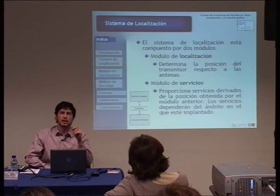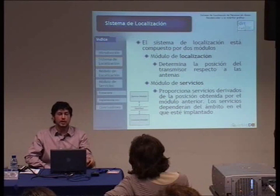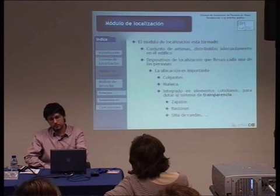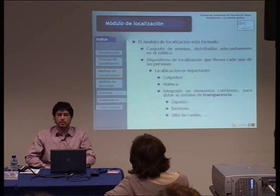We have a location module that will identify the position regarding the antennae within and outside the building. And then we also have a service module that provides information based on the location obtained by the other module.